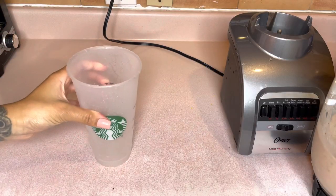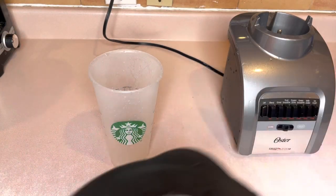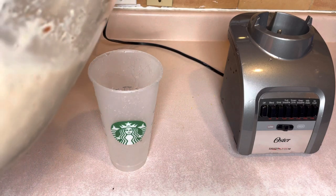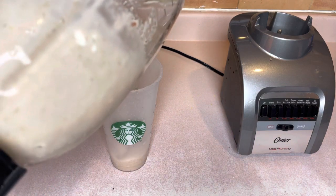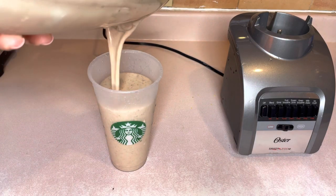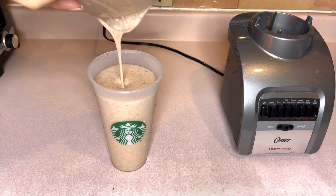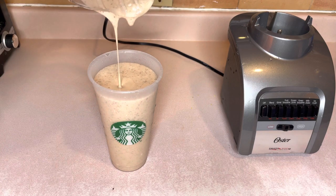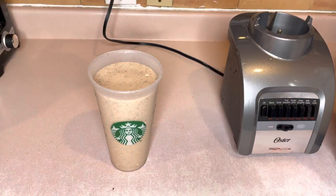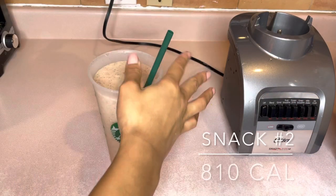When I tell you this protein smoothie is so bomb, like it's so delicious, you guys have to try it. The protein powder that I use is Mass XXX Gainer. It's cookies and cream, and let me tell you, it's so good. And this is the second snack for the day.